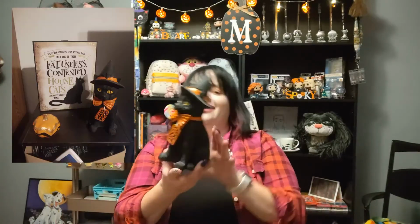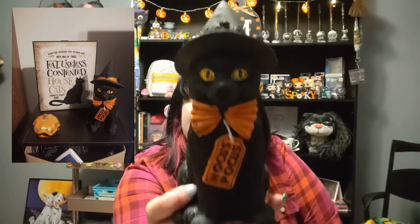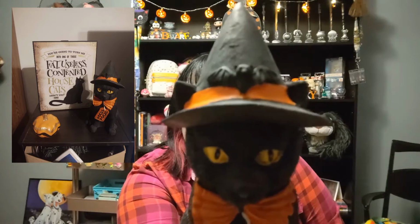So the most convenient thing to start with is this guy. It is our Hocus Pocus cat. He just has the tag on there that says Hocus Pocus. He has a cute little witch hat with a bat. And yeah, he's adorable. We're big cat people, so obviously I had to get this.